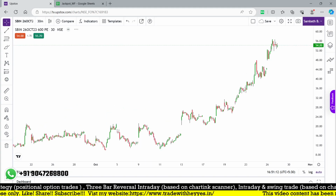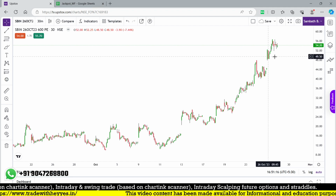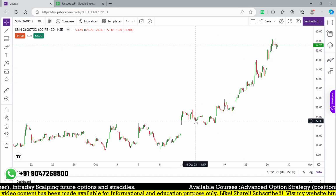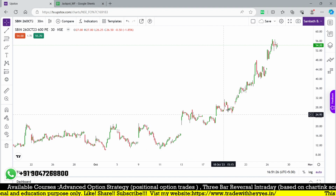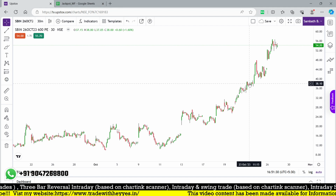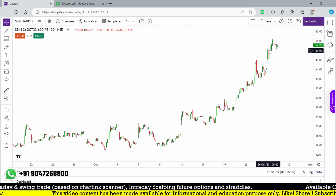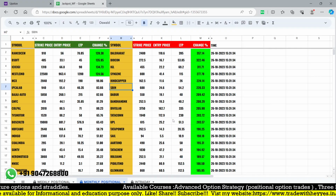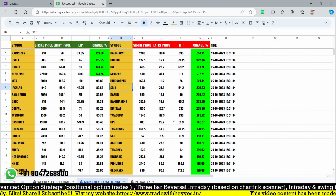600 put option 25 got triggered here on 13th October. After waiting for 13 days, it went to around 56. Those are all the monthly positions which triggered on 13th October, and it took a long time to trigger our target. It achieved our target maybe on the 20th of this month, around 25 to 38, and now more. A lot of stocks trigger, and I am not able to calculate how many stocks triggered our target today based on our monthly positional concept.